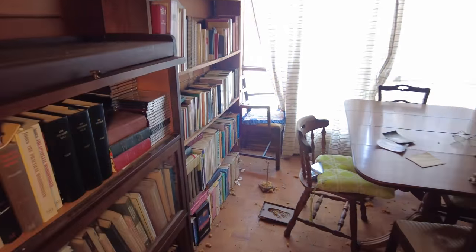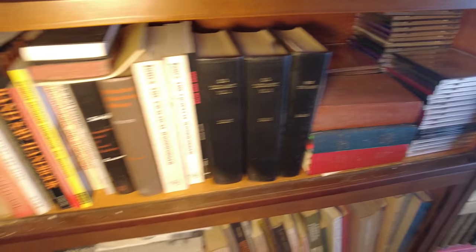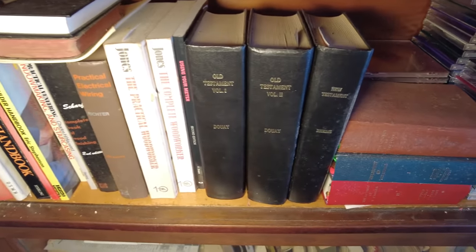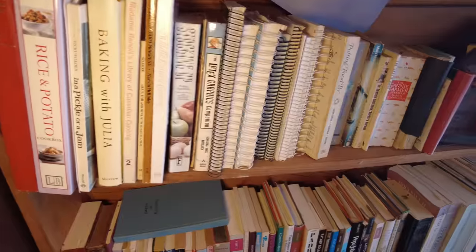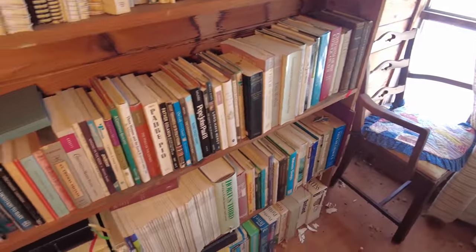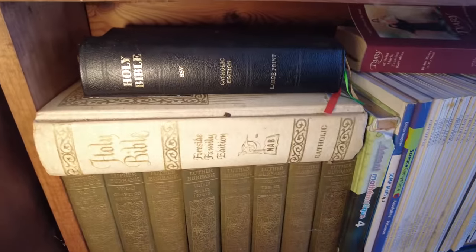I mentioned earlier, there's a lot of books in this house. There's religious books. There's computer programming books. There's sewing books. Travel books. Wiring, electricity, construction, Old Testament volume 1 and 2, and the New Testament. Restoring furniture, working in wood. And then here you've got cooking and baking.